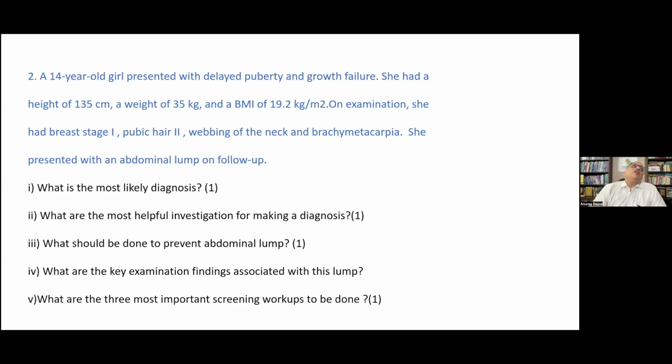Virilization, true. So if there is a Y line, if there's a gonadoblastoma, you can have virilization. So I think that was a very good answer, Dr. Arul. Yeah. What are the three most important screening workups to be done?